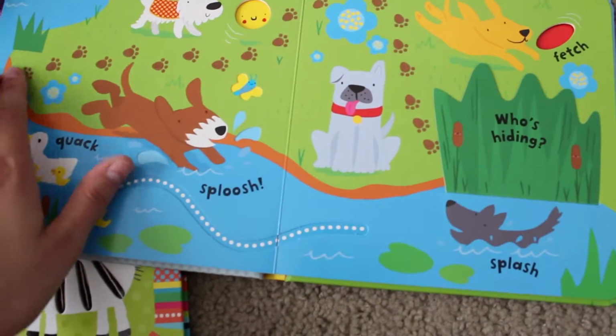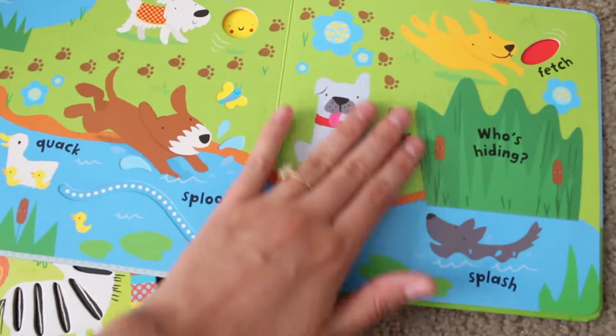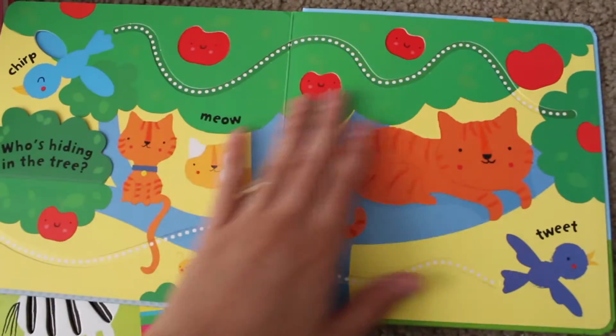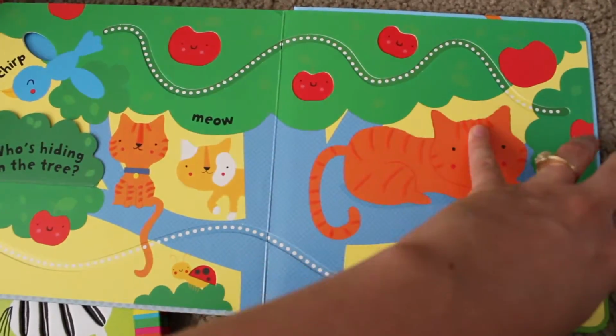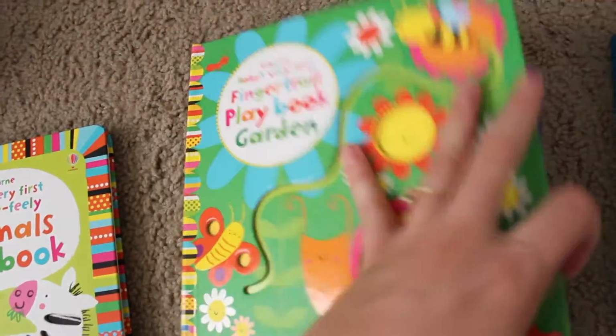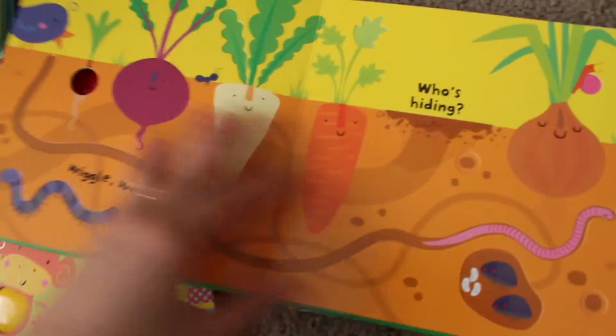I love this page because the little paw prints are kind of like suede, so they're like little muddy paw prints that you can feel. Love those. Lots of textures, finger trails. Again, the little kitty has fuzzy stripes that you can feel. Really darling. And then this is Finger Trail Garden. So same thing, there's lots of finger trails, textures, some peek-throughs.